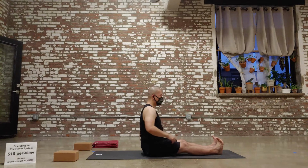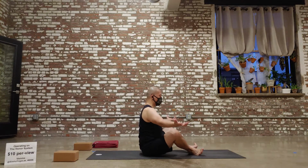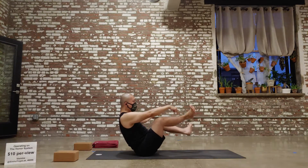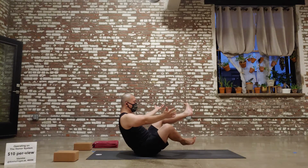And take it back up. Bend your knees, heels together, toes apart. Sitting up tall with the arms out to counterbalance. Then shift back and lift your feet. Lift the right leg higher, left leg lower. Okay? Then you're going to cross, left leg over, right heel down.